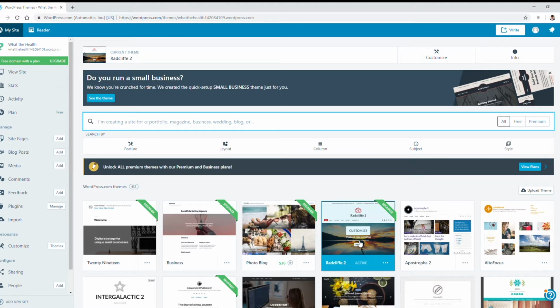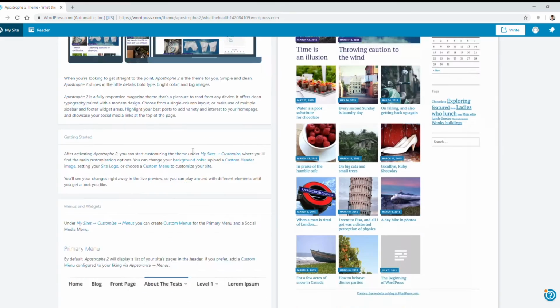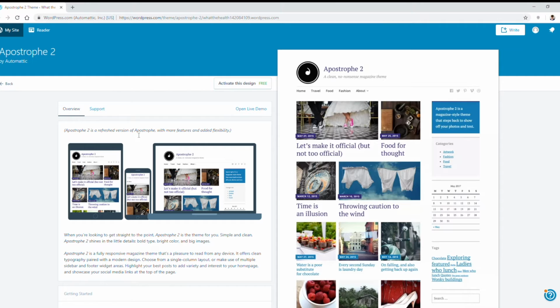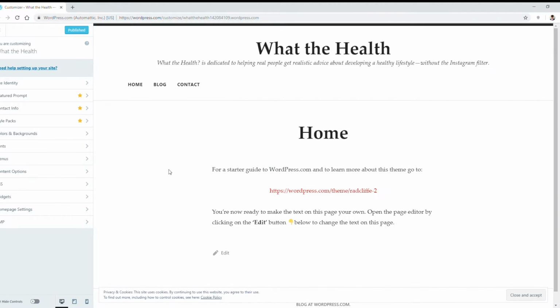In our case, we've defaulted to the Radcliffe 2 theme, and I think we're just going to go ahead and work with that, honestly. But if we wanted to choose a different one, you can always click on it to see all of the various features that it has. You can even try it out before you actually activate it, but we're just going to go ahead and customize the Radcliffe 2 theme. So it'll take a second to load the customizer, and then we can get started.